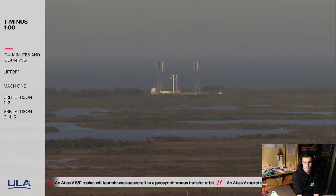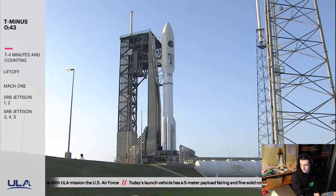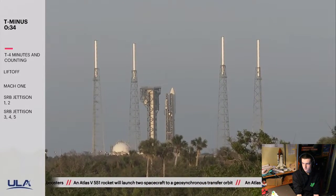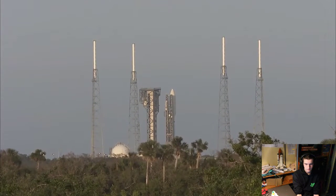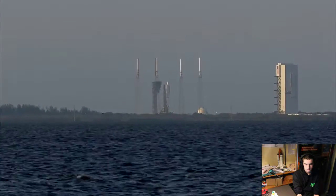T-minus 1 minute. Report range status. Range green. 45 seconds. T-minus 40 seconds. Stable at step 3. 30 seconds. 28 seconds. ECS reduced for launch. Roger. 25, status check. Go Atlas. Go Centaur. Go AFSPC-11.